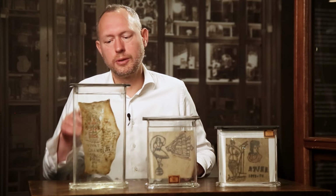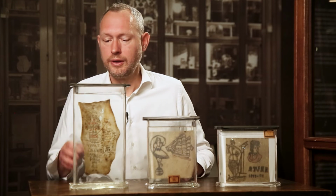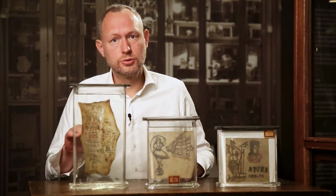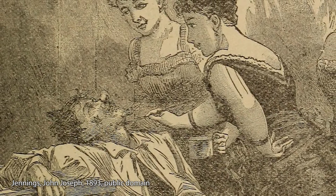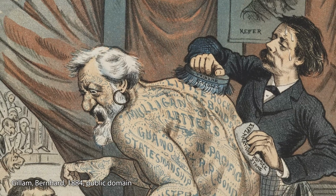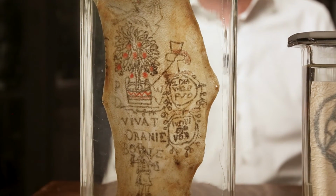What is also interesting about this tattoo is that in the catalogue of Vrolik, he describes how this type of tattoos were made. He describes they would use either nails or pins and then poke them into the skin, and afterwards they would rub it with gunpowder. And as such they would create these handmade tattoos.